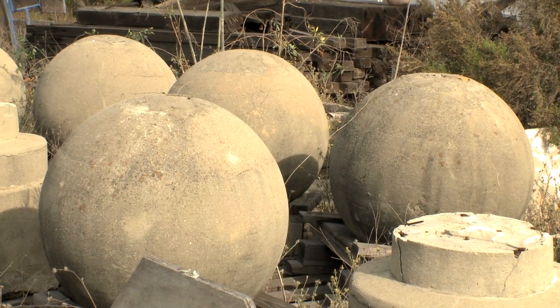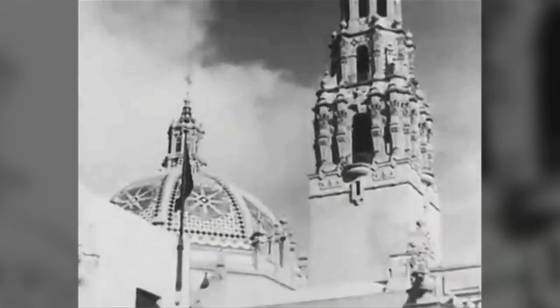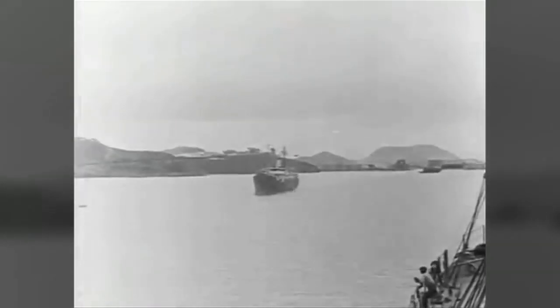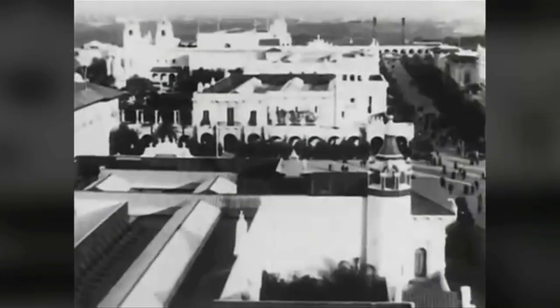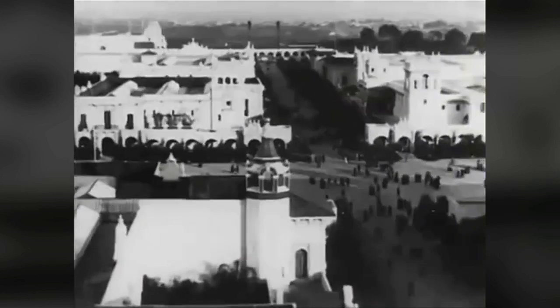Those concrete orbs, they were taken down because of earthquake standards. They used to be part of the California building 100 years ago at the Panama-California exposition. The new canal meant more ships would be coming, more business and tourism. The exposition was a chance for states and counties to have their own buildings and set up displays.